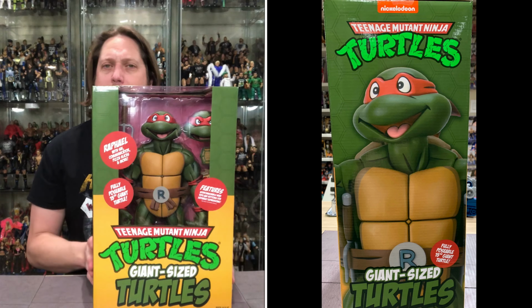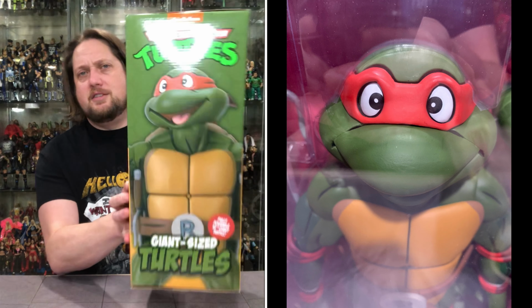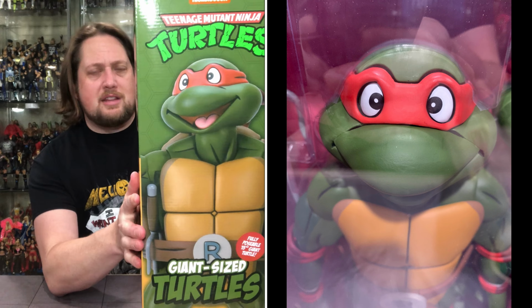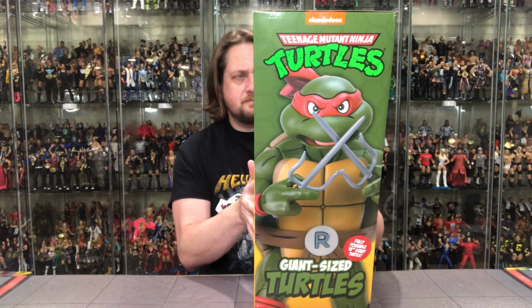Would love to keep this in the packaging, but I think you can't really experience the joy of this one without unboxing it. That's my opinion. There's a cool side picture there. Look at that expression on that face. Just nothing but pure joy, pure time to fight. Look at that. How cool is that?